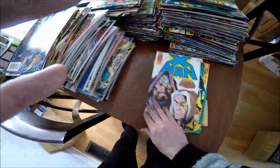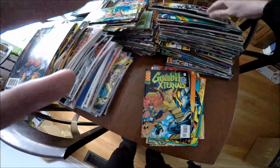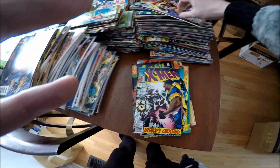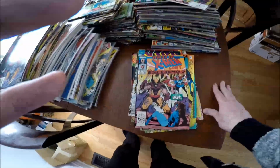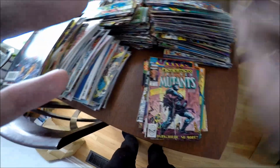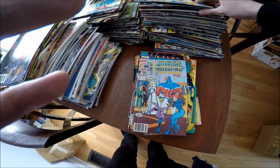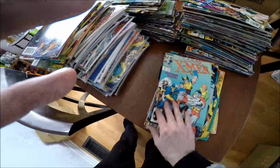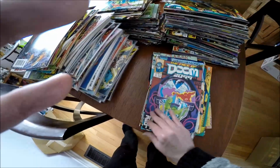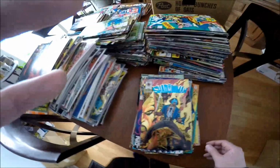Age of Apocalypse, X-Men, X-Man, Astonishing X-Men, Gambit, X-Men. Oh, here's a classic. That was probably one of the best What Ifs ever. That was an awesome issue. Inferno, New Mutants, Excalibur, Classic X-Men, 2099, Shadow Man, boy, that's an old issue.